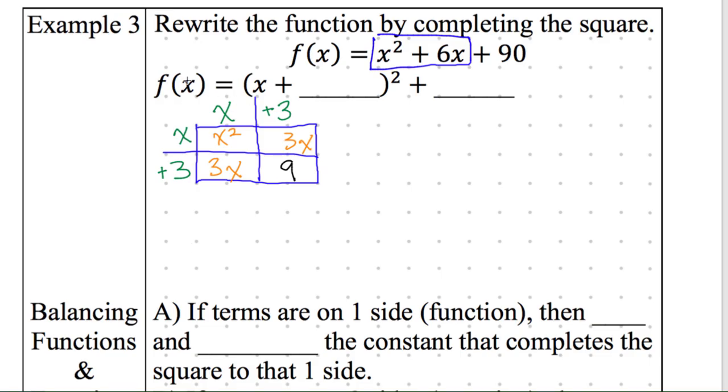But because I don't have access to this, the left-hand side is locked up because I'm saying y equals, or f of x equals blah, blah, blah. That means this 9, I'm going to have to add it and subtract it at the same time to this right-hand side. I'm going to add 9 and subtract 9 at the same time. This leaves the equation balanced. If I add 1 and subtract 1, I really am not doing anything. It's still balanced.